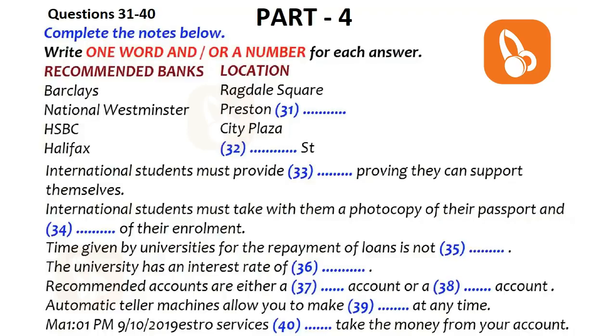If you don't have a bank account, I suggest you open one with one of the major banks. It's the best option, as you will find major banks have more outlets. Within the city and in close proximity to the university are HSBC in City Plaza, Barclays in Ragdell Square, National Westminster in Preston Park, and Halifax in Hope Street.